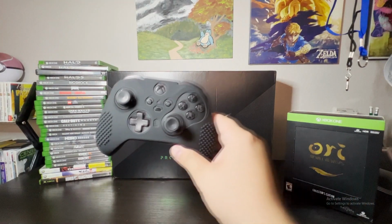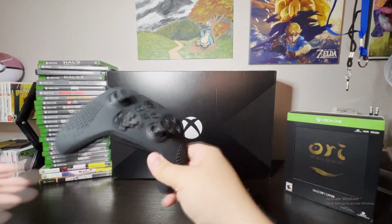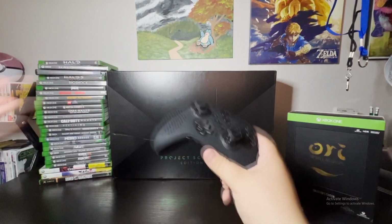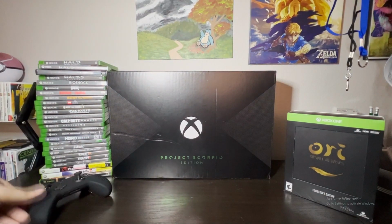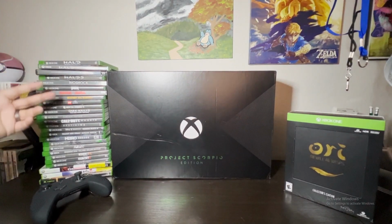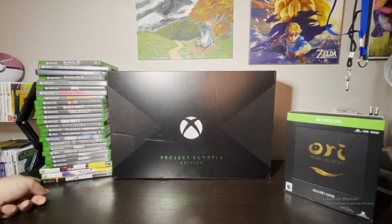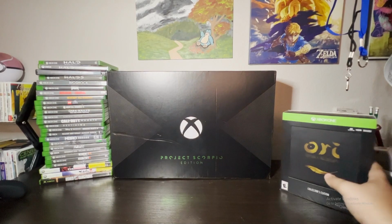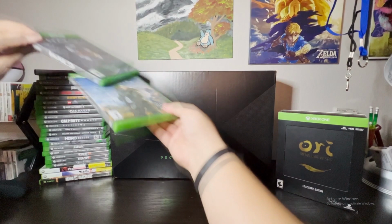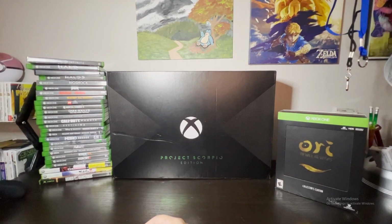Pair it with an Xbox Elite controller Series 2. These controllers are very powerful, especially with all the stuff that comes with it. And dude, you have an extremely powerful console, with backwards compatibility all the way down to the original Xbox, with a game I might review someday that is an amazing game, up to Xbox One and even most recent releases like Halo Infinite. This machine can take it, and it can take a lot.